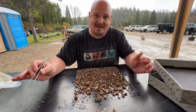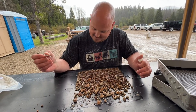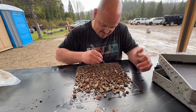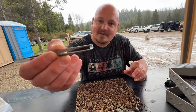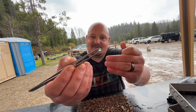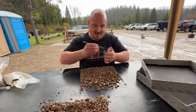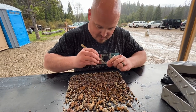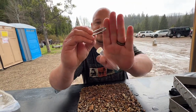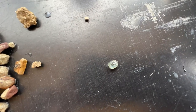Okay, I just did my cake flip. So this is the first bucket of gravel that I've washed so far. The sapphires are heavier than the rest of it, so it will go to the bottom. You guys. Look, yeah, look at that. So I'll put this guy in here. Oh. Try it, put it right here. Look at the size of that sapphire. That's awesome.